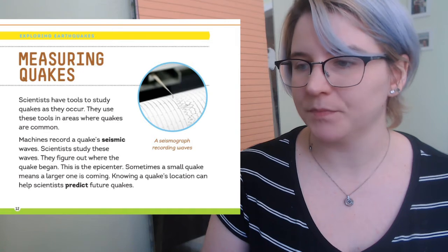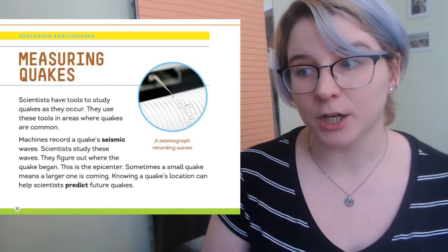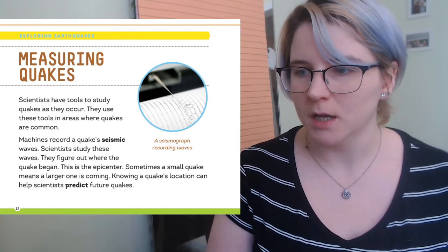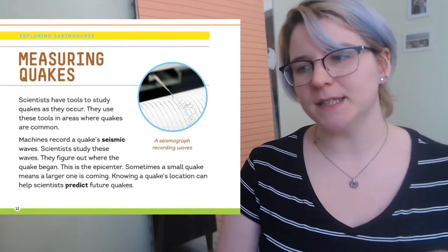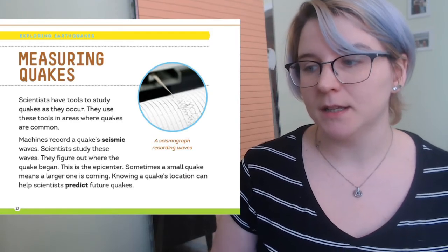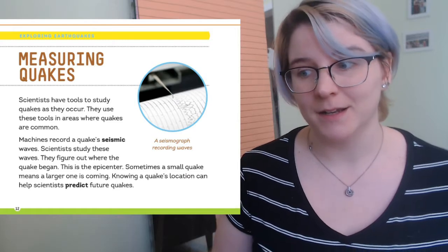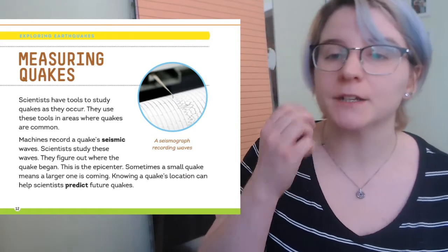Measuring quakes. Scientists have tools to study quakes as they occur. They use these tools in areas where quakes are common. Machines record a quake's seismic waves. Scientists study these waves, and they figure out where the quake began. This is the epicenter. Sometimes a small quake means a larger one is coming. Knowing a quake's location can help scientists predict future quakes.